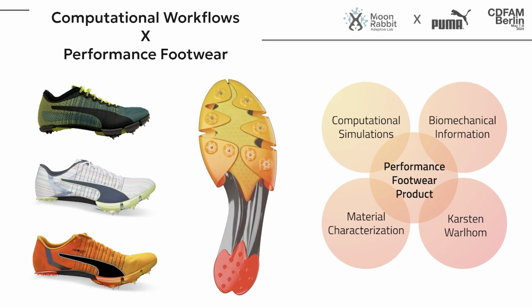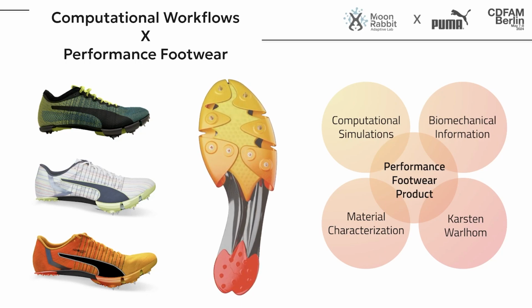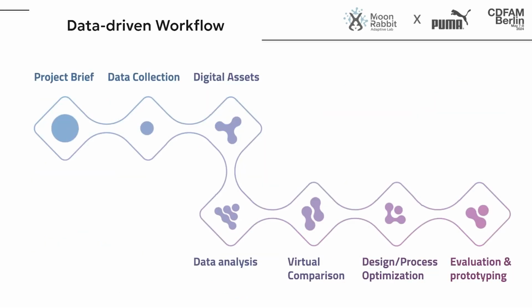So we need to understand what the computational simulation has, what's the biomechanical information, what are the materials necessary to create all of these environments and push it into a product that actually can be informed using these new tools. In order to do that, we need to create a workflow.